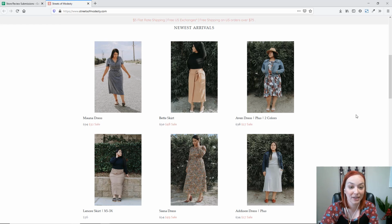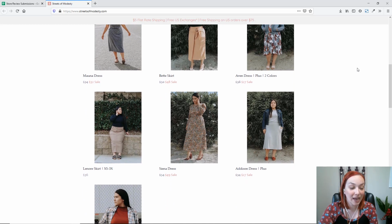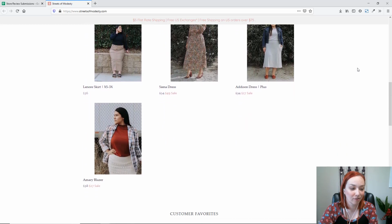I think it's a really nice styled image, and this is going to work well in terms of sharing the products on social media, pinning it on Pinterest. People are going to be a lot more likely to click on an image like this than they would just a dress laying on a flat white background. So I really like that they've taken the extra effort and put some time and energy into some product photos.